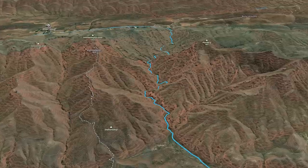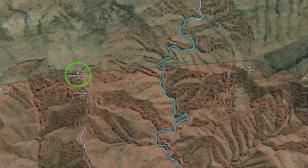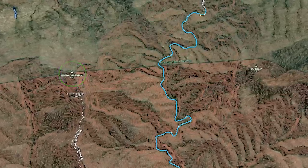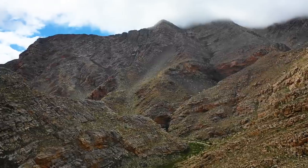The Seweweekspoort road zigzags through the Swartberg Mountains like a jigsaw, with the highest mountain in the Western Cape, Seweweekspoort Peak, towering almost 2 kilometers above the road. Translated to English, Seweweekspoort means 7 weeks poort, although no one really knows how it got its name.